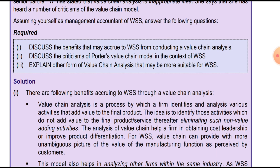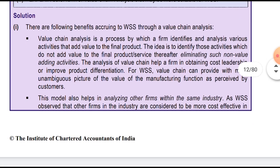Discuss the benefit that accrues to the WSS from conducting a value chain analysis. Solution: there are the following benefits accruing to the WSS through the value chain analysis. First, value chain analysis is the process by which the firm identifies and analyzes the various activities that add value to the final product. So it helps in identifying which activities add value to the final product.